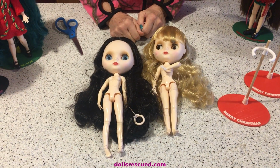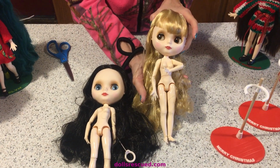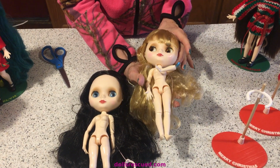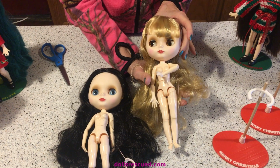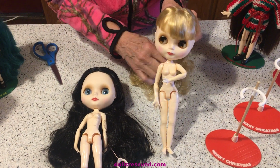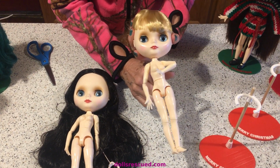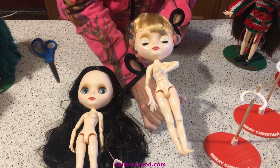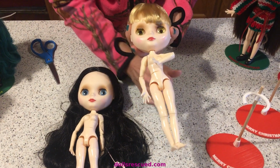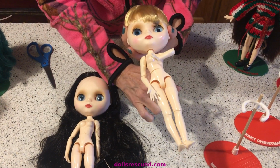So here are my 2 new Blythes. Why did I get these guys? Do you know who Shelley Long is? How about Diane Chambers? She was an actress on the show Cheers, and I saw this doll, and it just reminded me of Diane Chambers, i.e. Shelley Long. And I love the lips and the setting. Look at those eyes. Isn't that the coolest? You just pull this little string, and the eye mechanism changes.